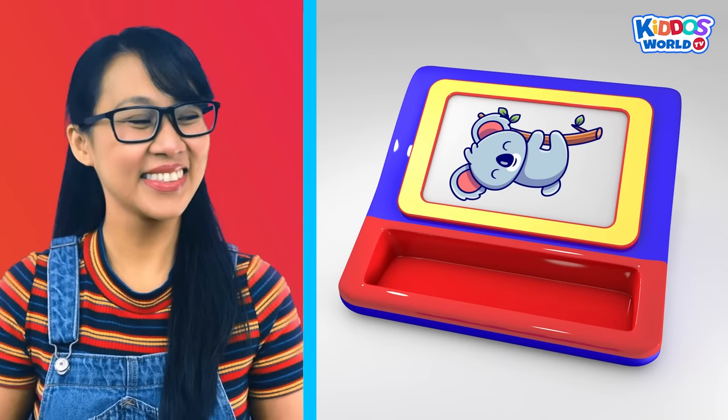S. L. O. T. H. Sloth. Slow-moving and adorable sloths love to hang upside down in trees and take their time doing everything. You're amazing! Let's move on to the next one! Fantastic!